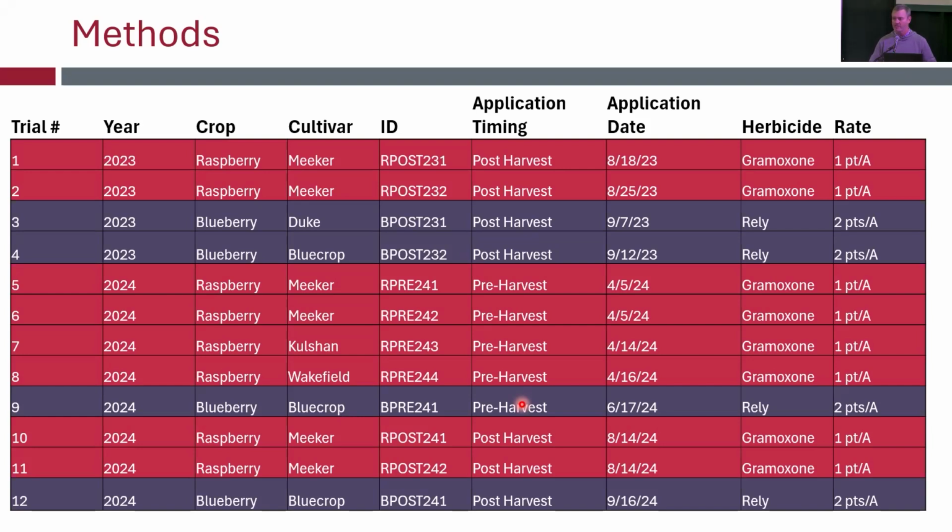Our initial observation is that it would work really well pre-harvest where there already is low weed density. But you can imagine in a caneberry situation, you've got primocanes coming up. So they're triggering that machine just as much as any weed would, right?